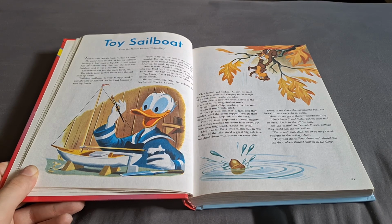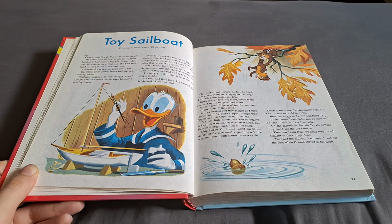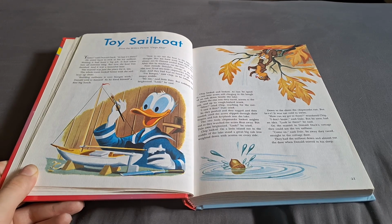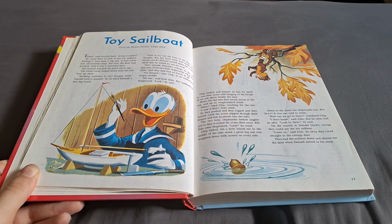Down the elm tree they raced, across to the oak, up its rough bark trunk. "Mine," cried Chip, reaching for the nut. "I saw it first," Dale cried. So they pushed and tugged, and they tugged and they tussled, until the acorn slipped through their fingers and fell kerplunk into the lake. The two little chipmunks looked mighty sad as they watched the acorn float away.